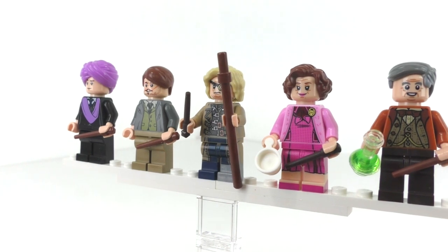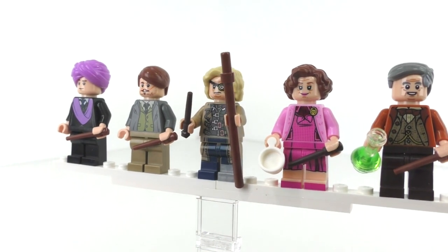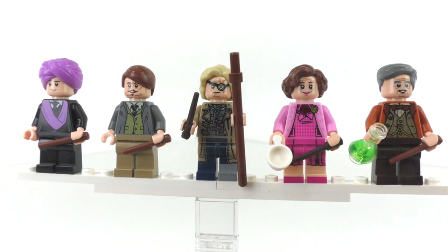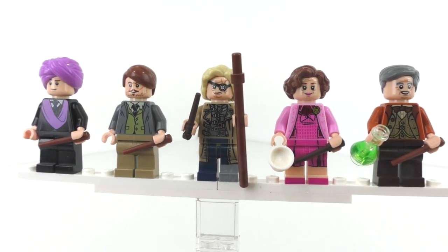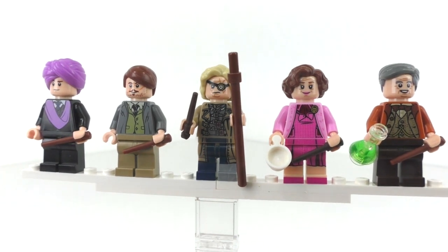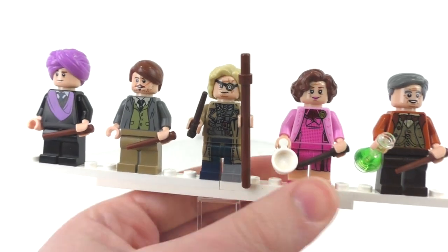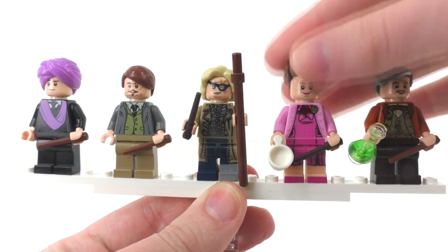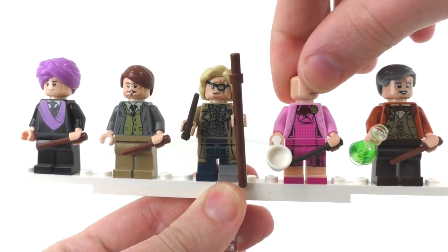Really love that she also gets a little teacup for her accessory. She's just evil looking. I love how they did her, and even having her little cat badge on her, I think that's wonderful. Slughorn looks pretty nice. Really like the facial expression they chose in the torso piece. We will be getting a new version of him and also of Umbridge within 2020, so you guys can look forward to some comparisons.